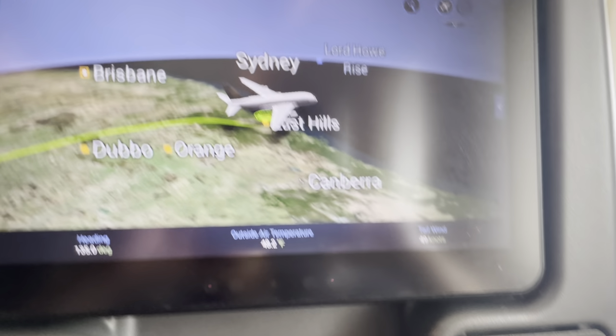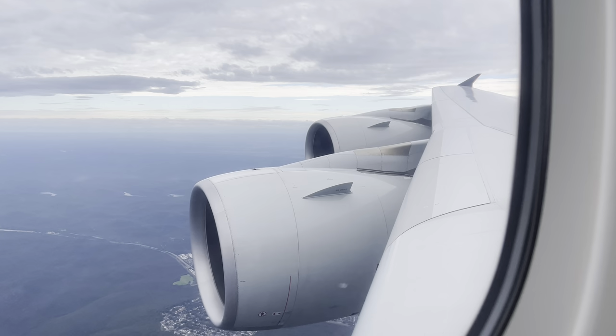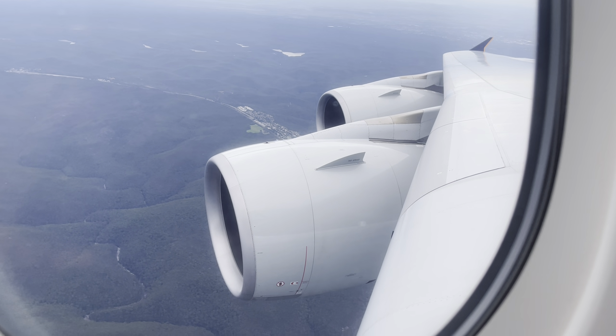Also, this map is pretty cool. It actually shows the plane turning as well. Overall, I can highly recommend Singapore Airlines. It was A380 on this route and basically probably every other route that they do it.